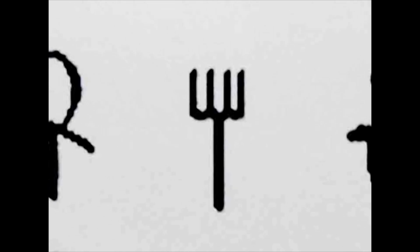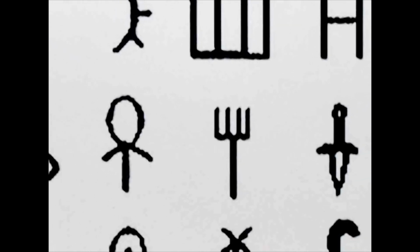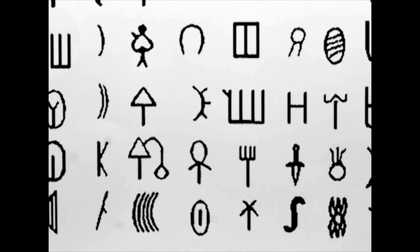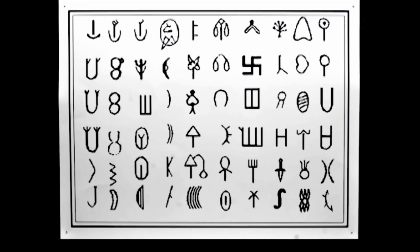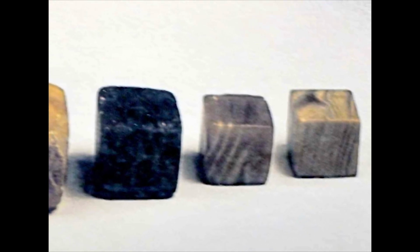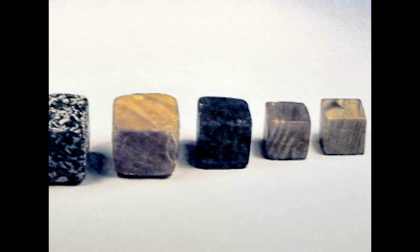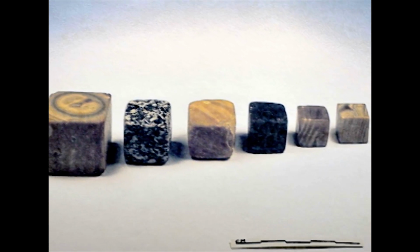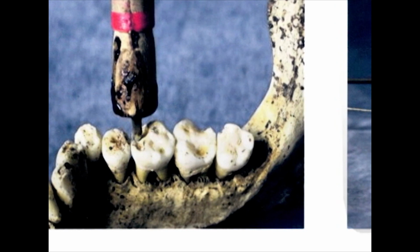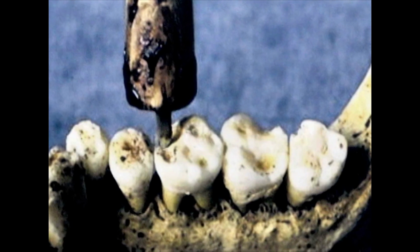Examples of the Indus Valley script have been found mainly on seals. The longest inscription found has 26 symbols, but the script is yet undeciphered. The Mohenjo-daro civilization was amongst the first to develop a system of uniform weights and measures for trading. 11 drilled molar crowns found in a graveyard at Mohenjo-daro lead us to believe that they had knowledge of proto-dentistry.